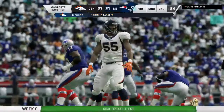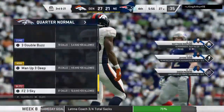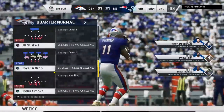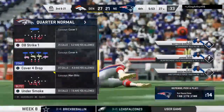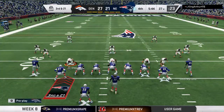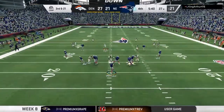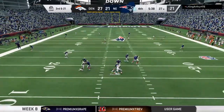Nowhere to escape, and he goes down. Bradley Chubb in there to get him, and that is sack number 6 now for him on the year. It's a team game, but sometimes individuals do stand out, don't they? How about that for a twofer? Tackle for a loss on the running play on the previous down, and then comes right back and gets a sack. Now on 3rd and long, they'll look to throw.